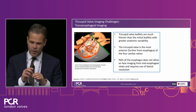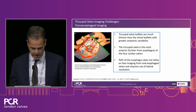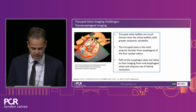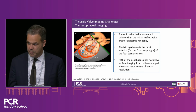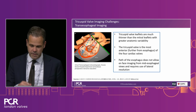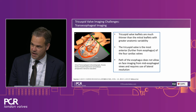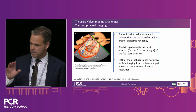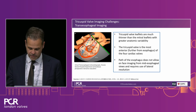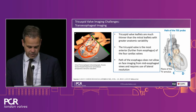What we all know, and I think many of you visiting the tricuspid session have seen this slide, but it's crucial: why are we having these problems visualizing the tricuspid valve with TEE? We know the distance from the probe to the tricuspid valve is the furthest distance we can have. We know the leaflets are really thin, and we know the anatomical variability is large. So in the general mid-esophageal plane, we are not able to have a good en face view of the valve itself. So we have to go transgastric or deep transgastric or use multiplanar reconstructions to recreate this. So it's not that easy to get.